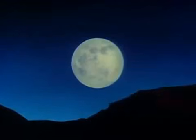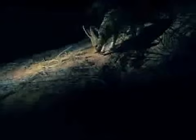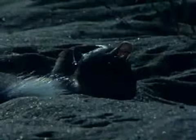As the moon rises, many more creatures emerge. A gecko, just what the fennec wants. A jerboa, it too is looking for food, seeds. Another little seed-eating rodent, a gerbil. And a caracal, a kind of cat, which loves both gerbils and jerboas, if it can get them.